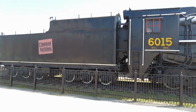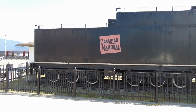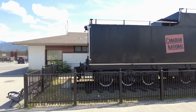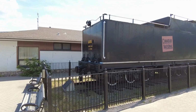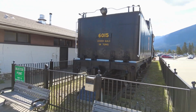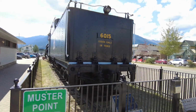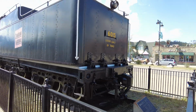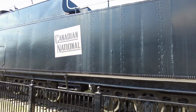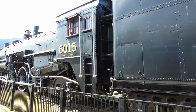They're mountain-type steam locomotives. They can go pretty fast. On flat land, they say up to 100 miles an hour. Of course, you'd never go that speed in the mountains. You'd end up derailing, but the locomotive was capable of it. 6015's little sister, 6001, was actually involved in the Dugald rail accident. That was back in 1947 when it collided with another one, 6046. The only one saved from 6000 to 6015 is 6015, which is on display here in Jasper, Alberta. Unfortunately, all the rest of them were scrapped.